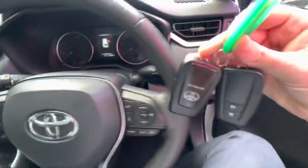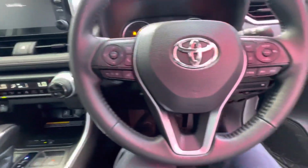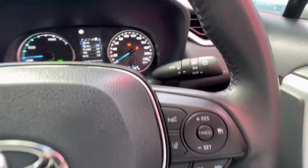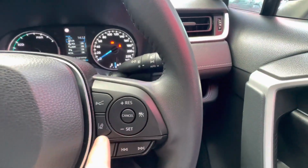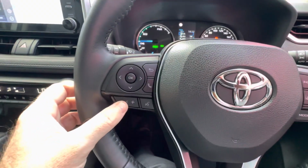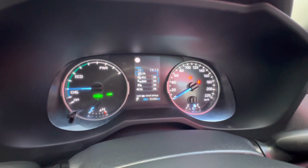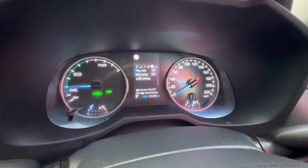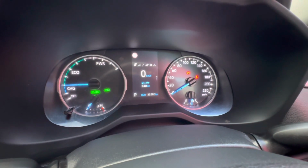So 2 keys, push button start on the left hand side. So making sure the foot's on the brake. You do have your auto high beam and your auto lights, and all your cruise control and safety controls on the right hand side. Your lane departure, your pre-collision and everything there. Left hand side to do with the Bluetooth, the hands-free, and to control your little display screen up here with all the other safety features, blind spot mitigation, proximity sensors, the whole works. You can also have that set up as you please, from fuel consumption and digital speedos and everything like that.